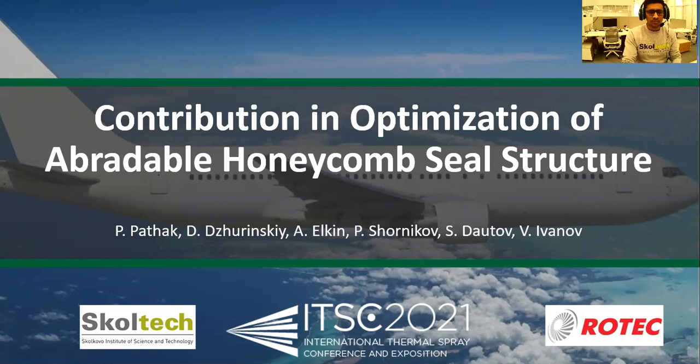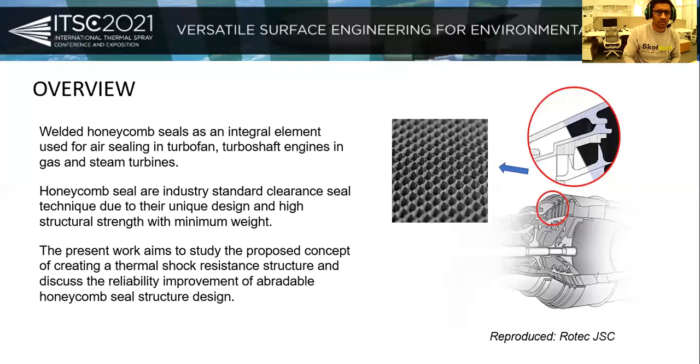In general, the welded honeycomb seal structures are used as air sealing in gas and steam turbines. They are the industrial standard clearance seal technique because of their unique design and high strength to minimum weight ratio. The thermal sprayed abradable ceramics on the structured surface have the advantage of dense coating, thickness to rough inclusion, better coating adhesion, and thermal shock resistance.